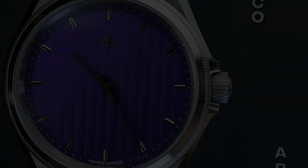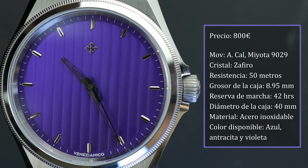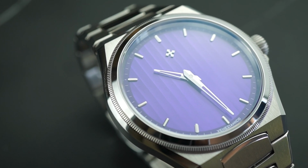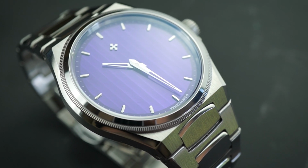To find out, the Venezianico team sent me their new model, the Arsenale. And here are the specifications of the watch. This is their sporty model with an integrated bracelet, which they did really well.